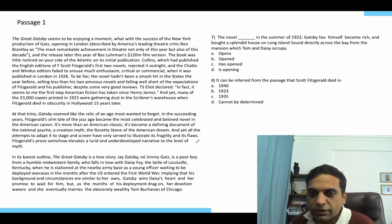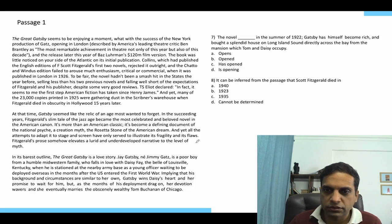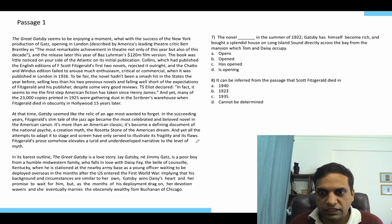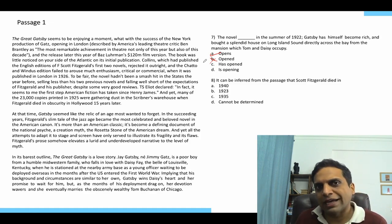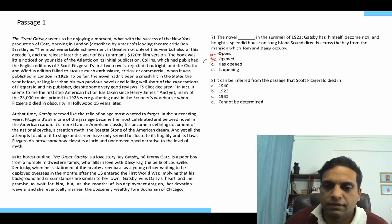Gatsby has himself become rich and bought a splendid house directly across the bay. The novel opens in the summer of 1922. A is the right answer, not this. It can't be "has opened", "has himself". That's not how narration works. "Is opening", definitely not.